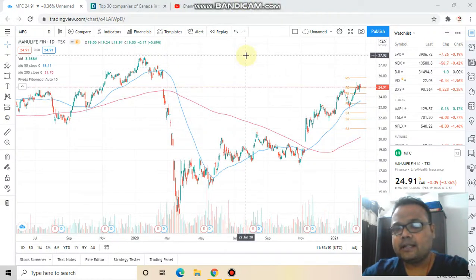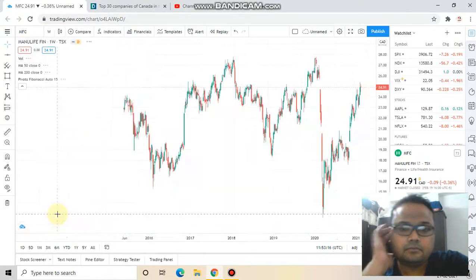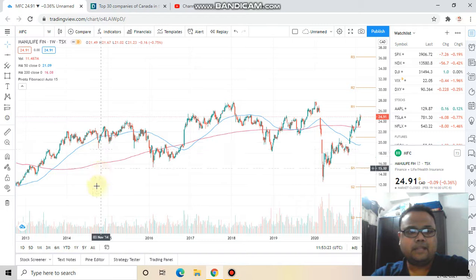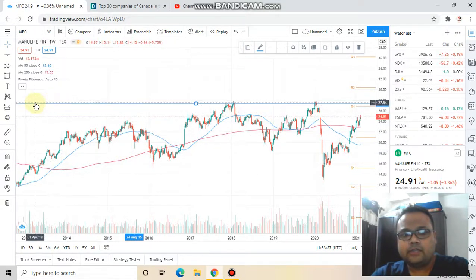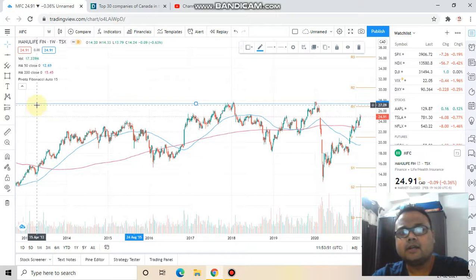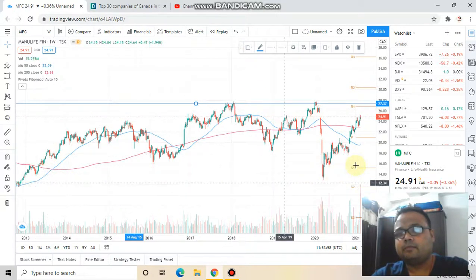So to understand the stock better, let's switch to the weekly time frame. Now we are in the weekly time frame, and the weekly time frame is telling us a little bit of a different story. Now we can see that the uptrend is gone. So what do we see here? From 2013 onwards, for the last 8 9 years, the stock is not showing any good up move.